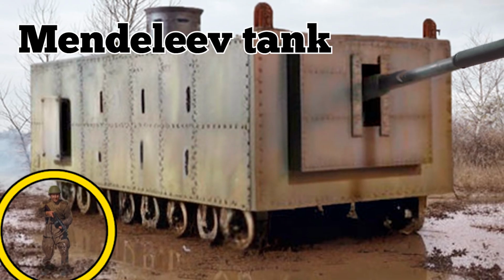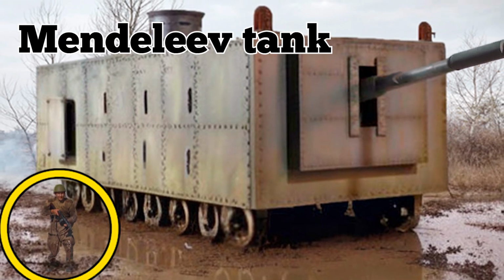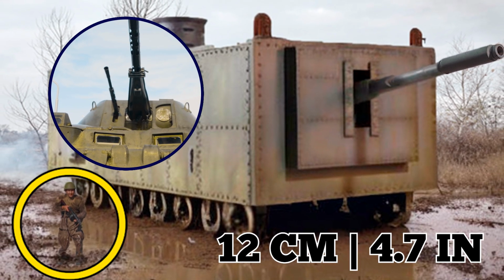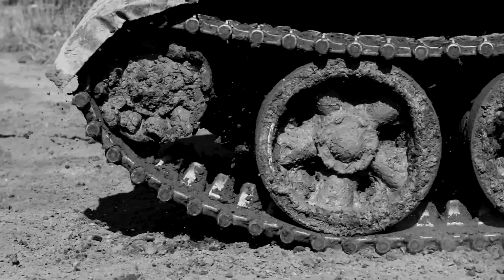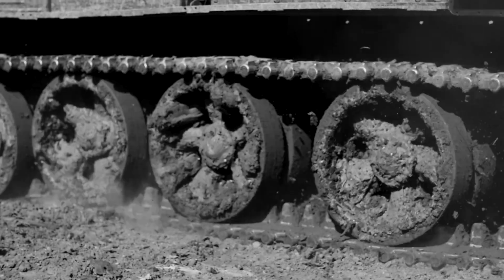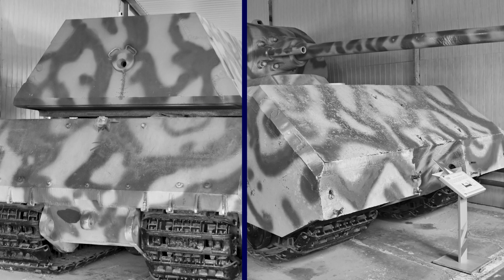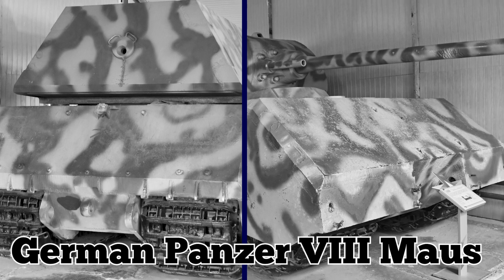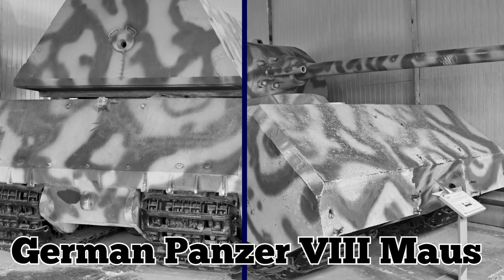Known as the Mendeleev Tank, it looked like a giant box with a huge 120mm naval gun protruding from the front. If it had surpassed the design stage, it would have been one of the heaviest tanks of all time, weighing nearly as much as the German World War II-era Panzer Mark VIII Maus Super Heavy Tank.